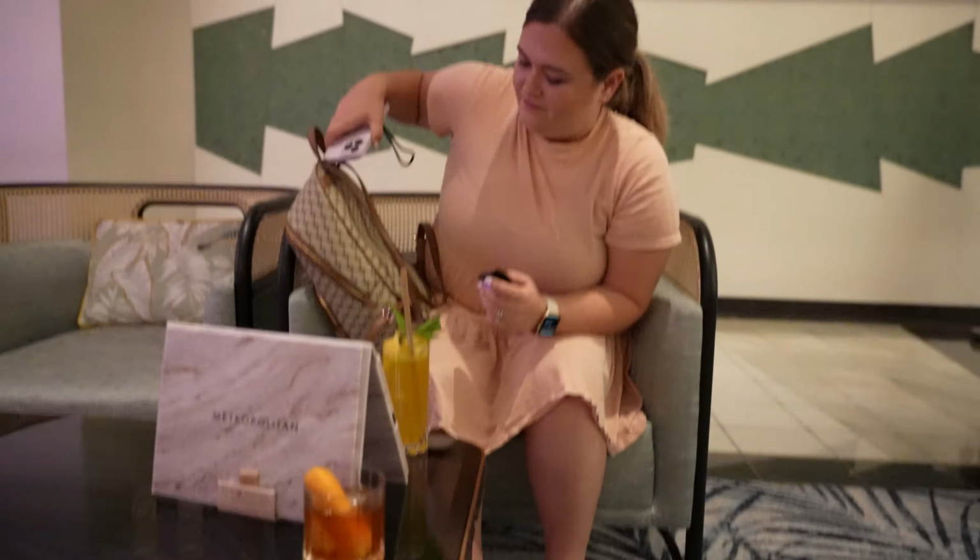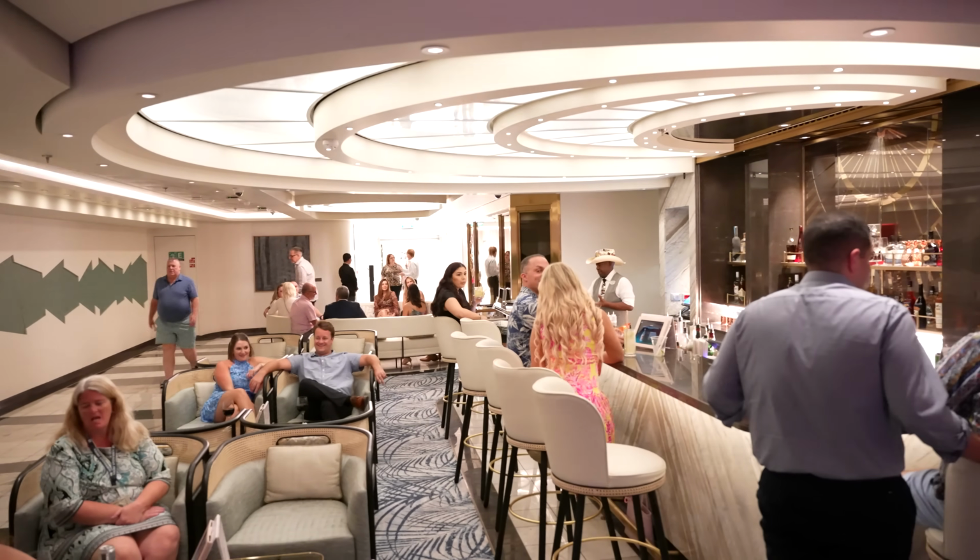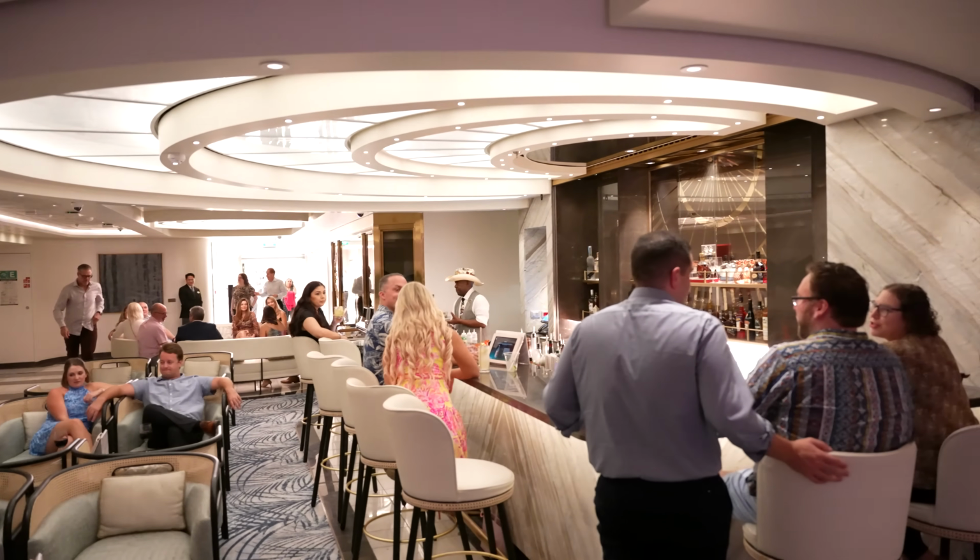Yeah, it's really good. So Taylor and I have found ourselves at the Metropolitan Bar Lounge area here. This was our very first bar after we boarded the ship yesterday. We're back again. What'd you get?